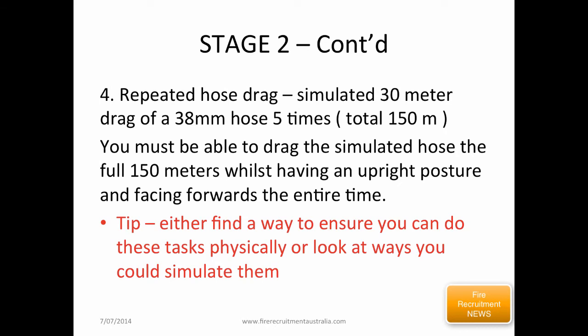Task number 4 is the repeated hose drag. It's a simulated 30 metre drag of a 38mm fire hose 5 times, which equals a total distance of 150 metres. You must be able to drag the simulated hose the full 150 metres whilst having an upright posture and facing forwards the entire time.